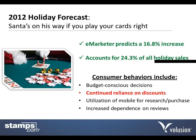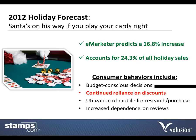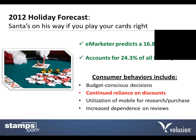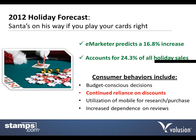So we're really going to have to make sure that we are on par with our competitors when it comes to discounts and really be creative and thoughtful so that, one, we can keep those customers and increase the average order value, but at the same time protect our margins and make sure that we're not really giving away the farm.